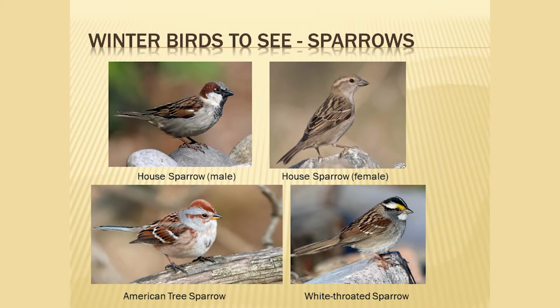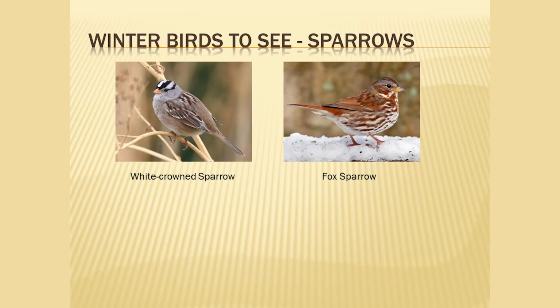Another visitor that comes through in the fall and the spring, but sometimes a few will stay in the winter, is the white-throated sparrow. And the same can be said for the white-crowned sparrow. Occasionally they'll come through. They're a lot less common to hang around than the white-throated sparrows. And then of course the fox sparrow is a nice big, bulky, gray, very rich brown bird. There's several different color patterns. And again, a few of these will stay during the winter, but not as many as the tree sparrows.